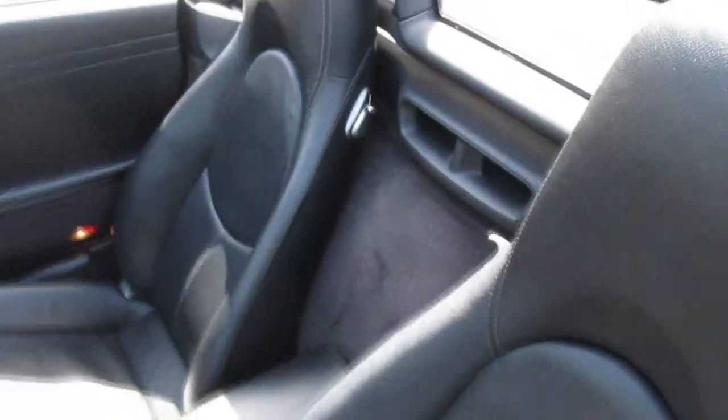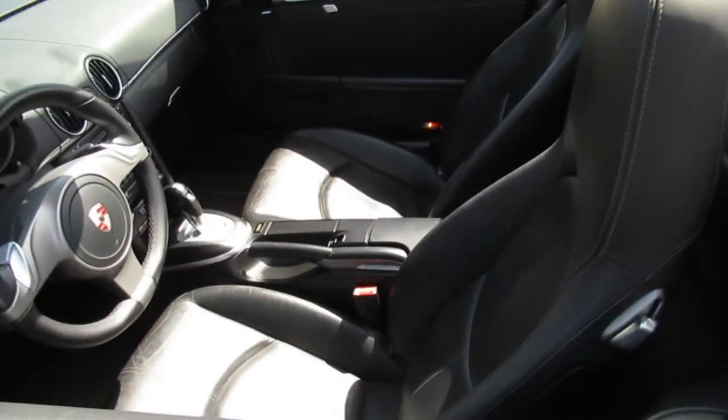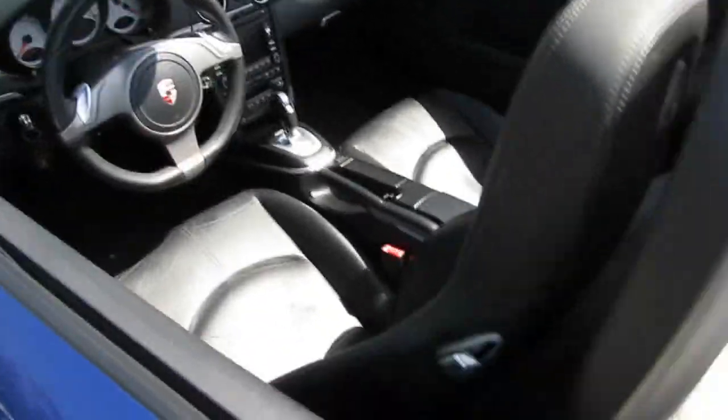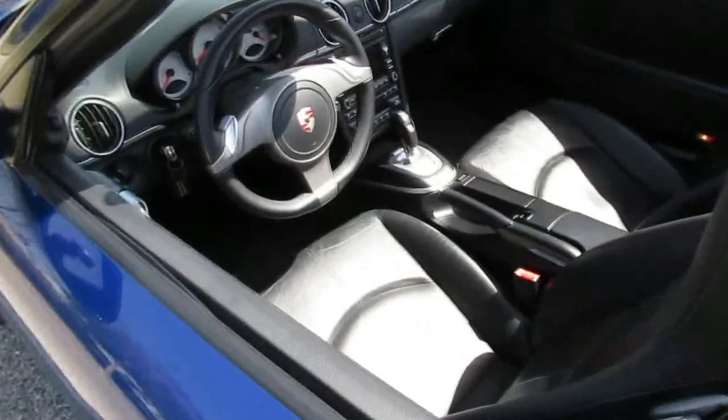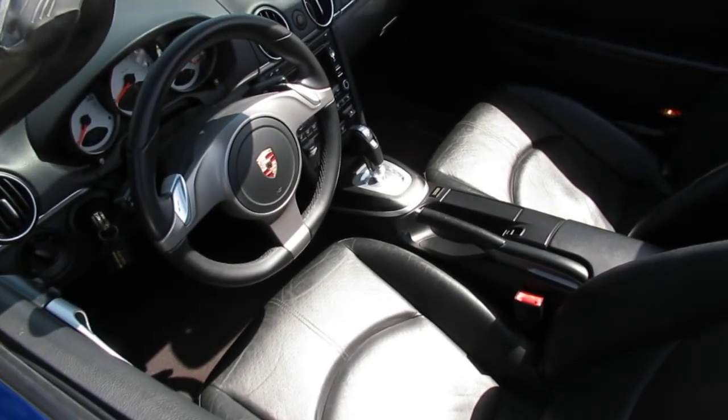Nice seats. They feel good. They keep you located in the right place when you're taking it out and driving it hard. It's a great car, just a nice little cruiser. Plus it's got enough get up and go to have some fun in it, and it handles pretty decent, being a mid-engine car.